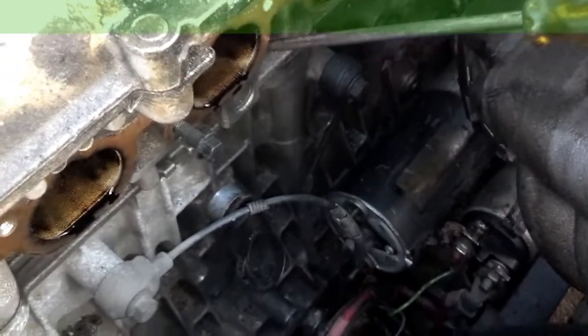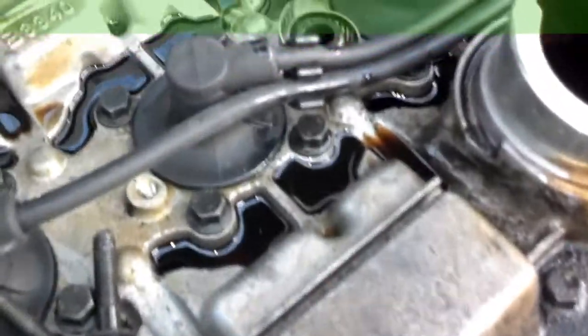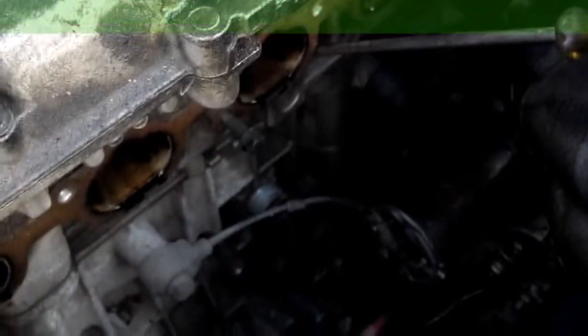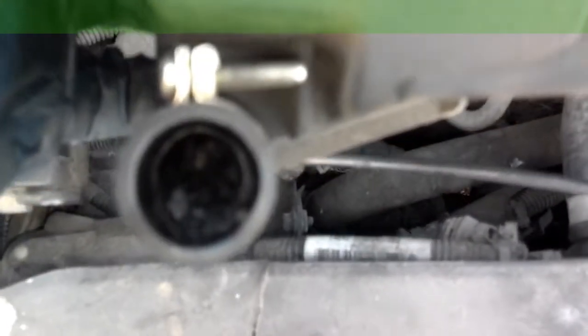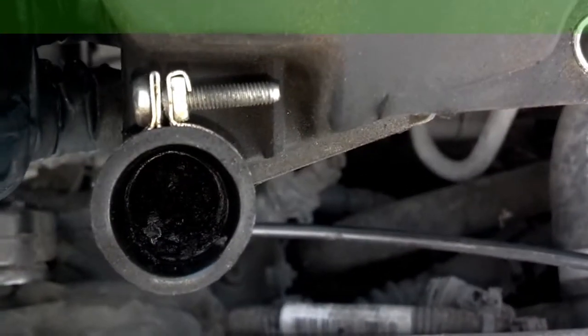But this PCV system was broke up in several pieces, and somebody tried to fix it with heater hose, and there's oil on top of the engine from it blowing in there. So it's real important to get this PCV system working so you don't have all this bad oil transfer. Here's the breather box. The port on the bottom of the breather box is almost totally clogged there.